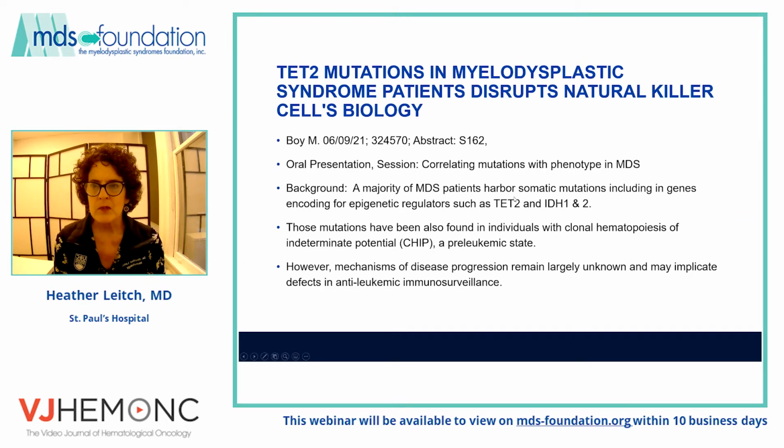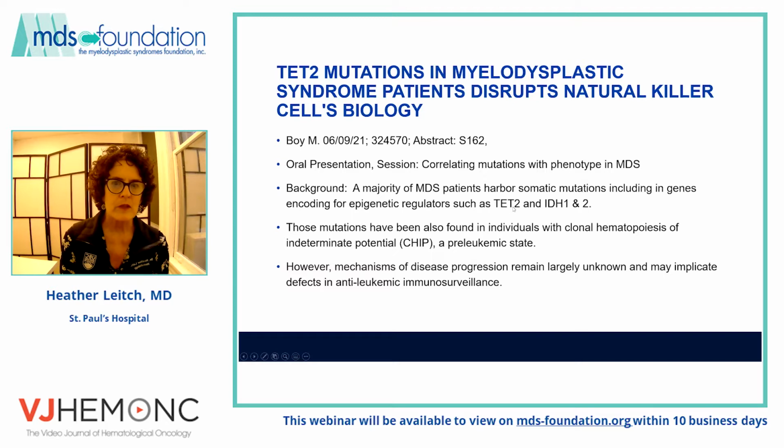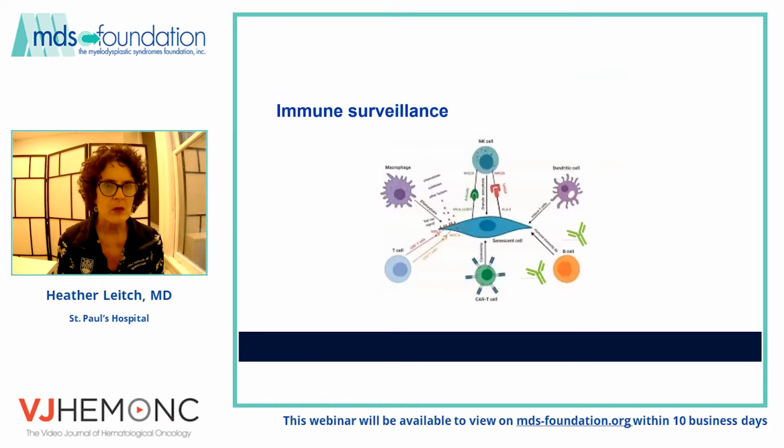So the background is the majority of MDS patients harbor somatic mutations, including in genes encoding for epigenetic regulators, as we heard, in TET2, in this case also IDH1 and 2. And these mutations have also been found in CHIP, which is a pre-leukemic state, but the mechanisms of disease progression remain largely unknown and may implicate defects in anti-leukemic immunosurveillance.